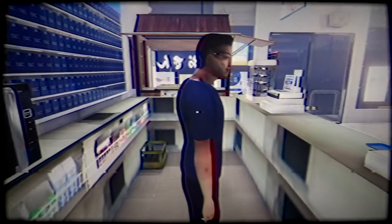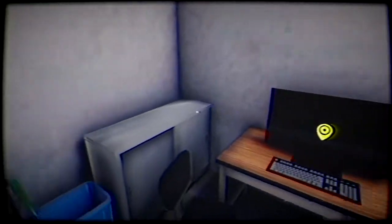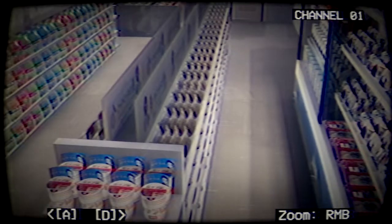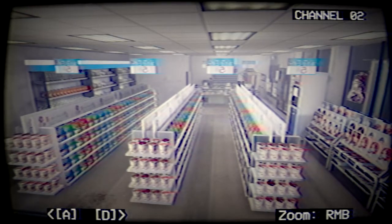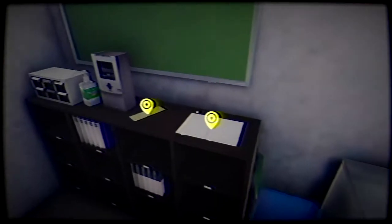I will also say that the game does very much give you an accurate representation of working a retail job. I've always said that everybody, like literally everybody, should have to work a retail job for at least a year. And then you'll understand, and you'll never be a jerk to a retail employee. And yes, we do have the CCTV, but don't worry, this is not a Five Nights at Freddy's sort of experience.